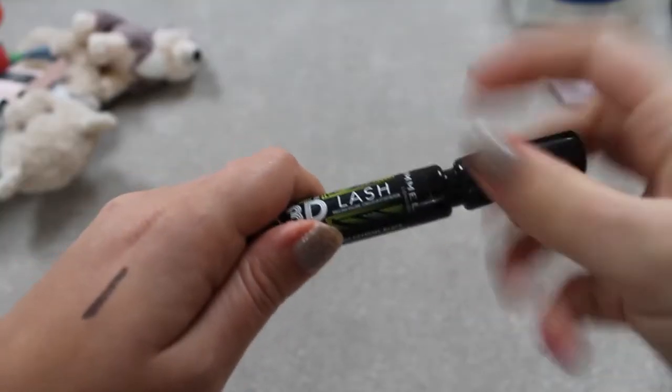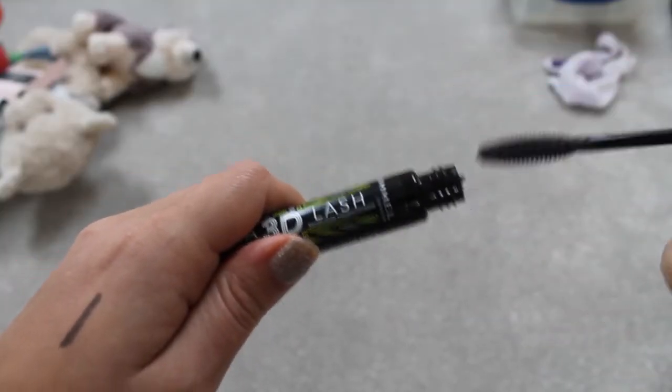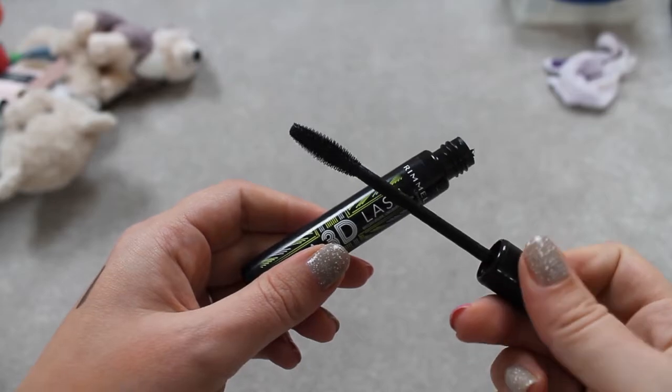No, people weren't very specific, so I thought, you know what, I'm going to pick one up from Rimmel, because I haven't tried anything new from them in a really long time. So I picked up this one. This is the Extra 3D Lash. This one had the highest rating of the Rimmel mascaras with the most reviews. I don't think I've ever seen this one really advertised or spoken about, so I was like, I'll give it a go.